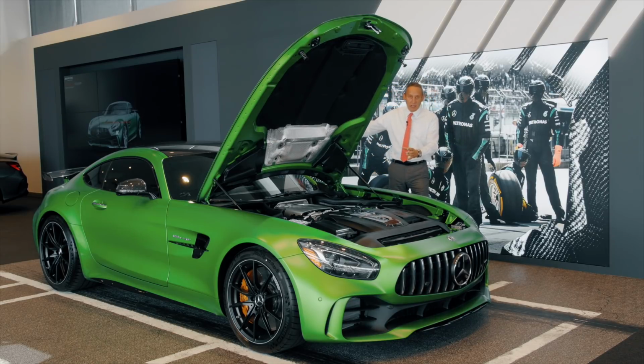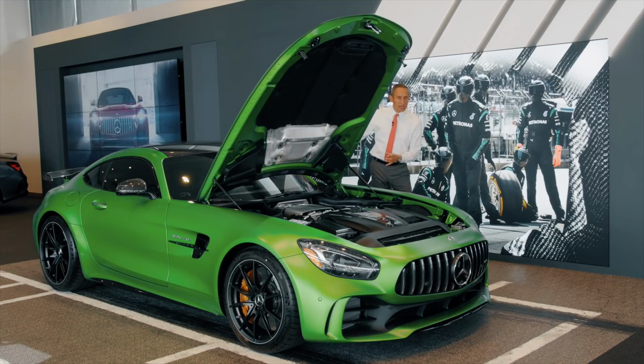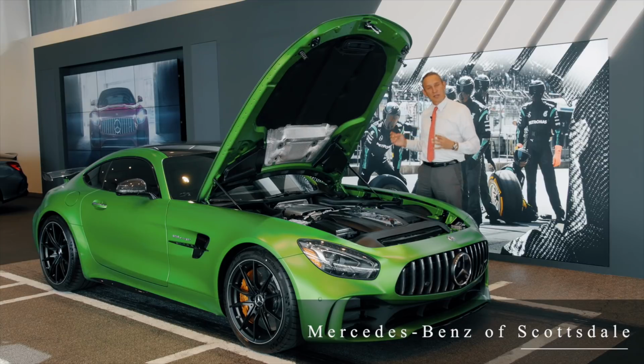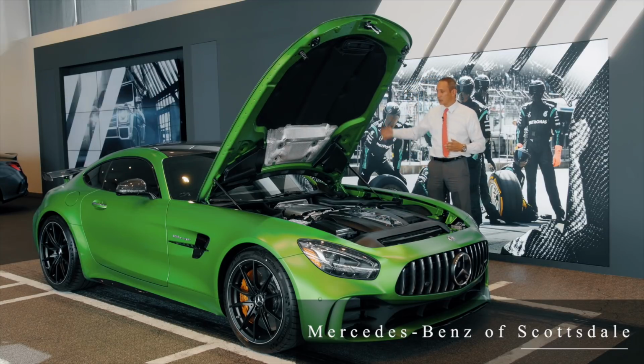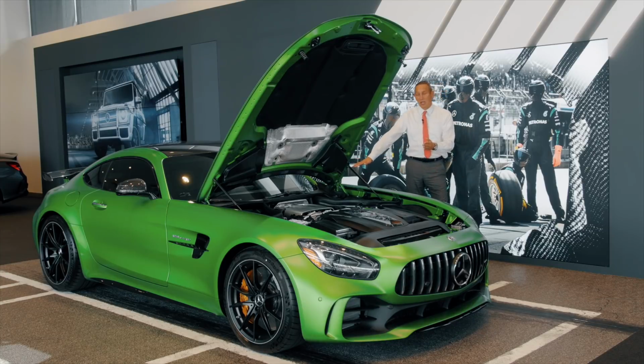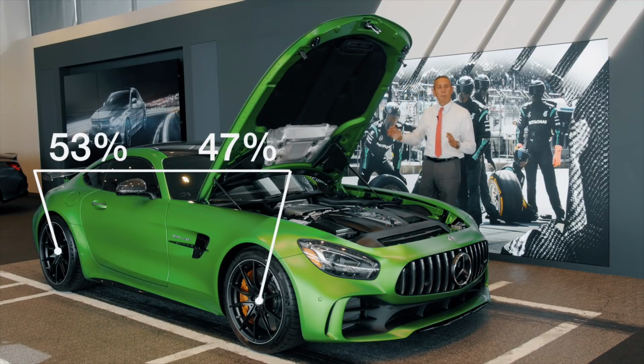Of course, then you have the passenger and the driver, and over the rear axle we have the transmission. Basically, it's called the transaxle. So the front engine is moved back and dropped lower to the ground. Then you have the driver, the rear axle, and the transmission over there. So the vehicle gives you a 47/53 rear-biased rear-wheel drive car.